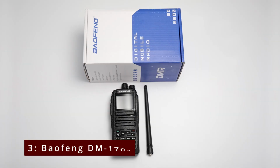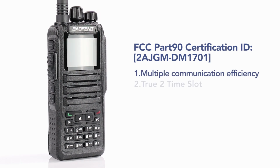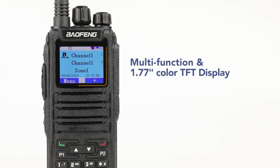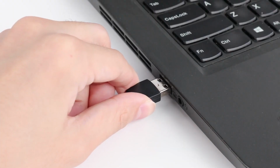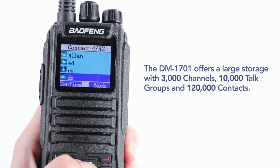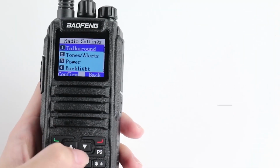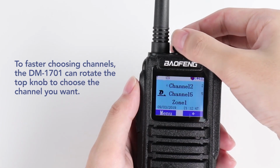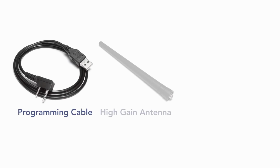On number 3, Baofeng DM1701. The Baofeng DM1701 is a dual-band DMR/analog handheld radio offering a robust feature set tailored for amateur radio enthusiasts and professionals seeking a versatile communication device. Supporting both VHF, 136 to 174 MHz, and UHF, 400 to 470 MHz, frequencies, it provides up to 3,000 programmable channels, 10,000 talk groups, and 120,000 contacts, accommodating complex communication needs. The inclusion of direct mode operation, DMO, with true dual time slot capability allows simultaneous 2-group calls on a single frequency, enhancing efficiency and conserving frequency resources.